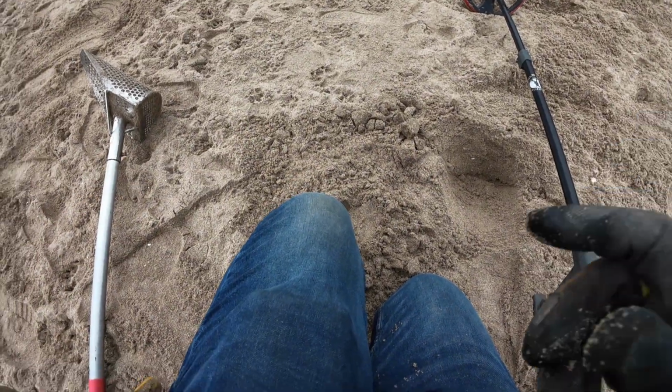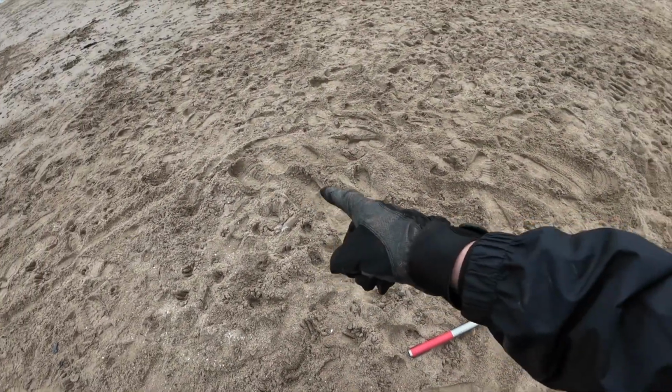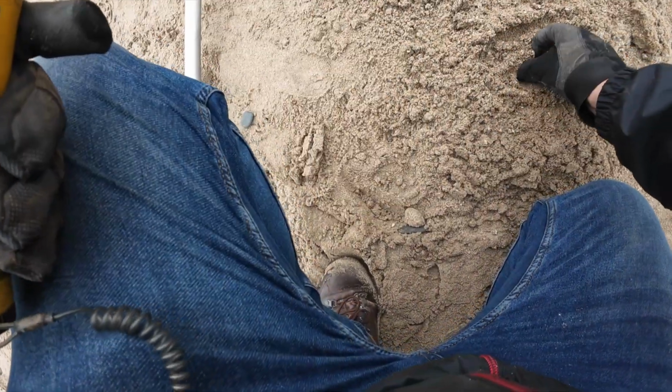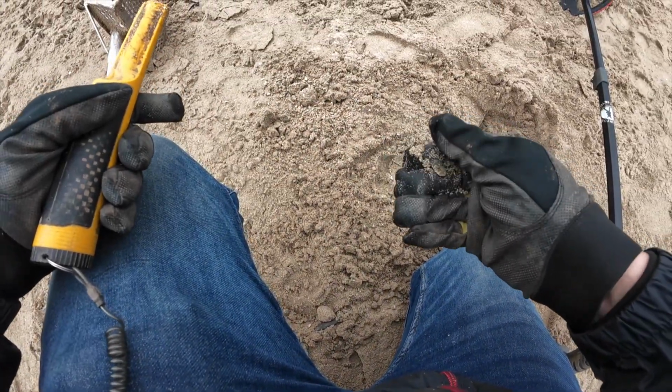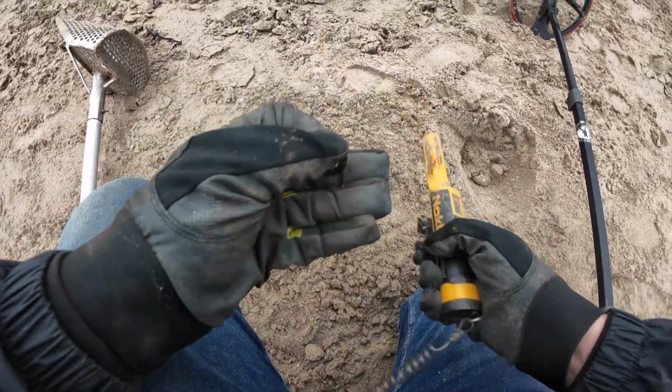And actually, they're not all that far away from each other. If I just stand up, so penny there, and a 20p there. Right, it's not. What is that? Just a little bit of copper. Just a bit of copper.